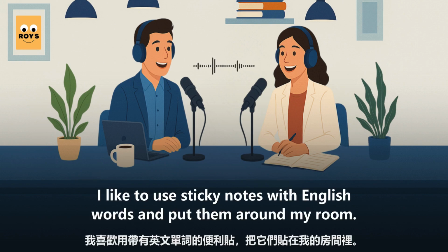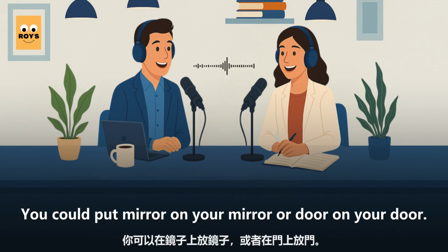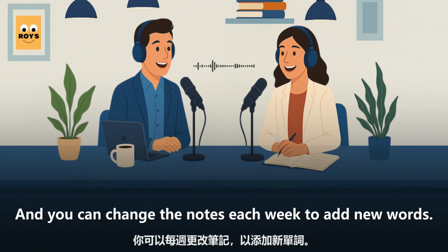I like to use sticky notes with English words and put them around my room. That's a great idea. You see the words many times a day, so they stick in your mind. You could put mirror on your mirror or door on your door. Yes, and maybe add small sentences like open the door or look in the mirror. That's smart. It helps you learn both words and sentences. And you can change the notes each week to add new words.